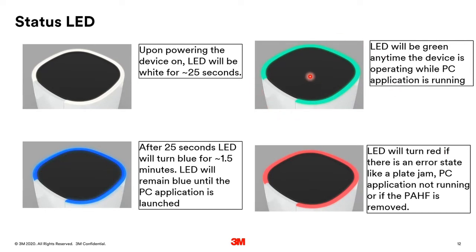On top of the machine, there's a color-coded light bar. So this color-coded light bar, the different colors actually also mean something. Upon powering the device, you'll have a white light for about 25 seconds. After the 25 seconds, it will turn blue, and it will then remain blue until you have launched your software that goes with the machine. When it is green, it means it's active. It means you are busy reading your plates and your software is open. If there's an error, like a plate jam or something, or the PC application is not running, of course, it will be a red light. So this is really nice, one of the nice features of the machine.